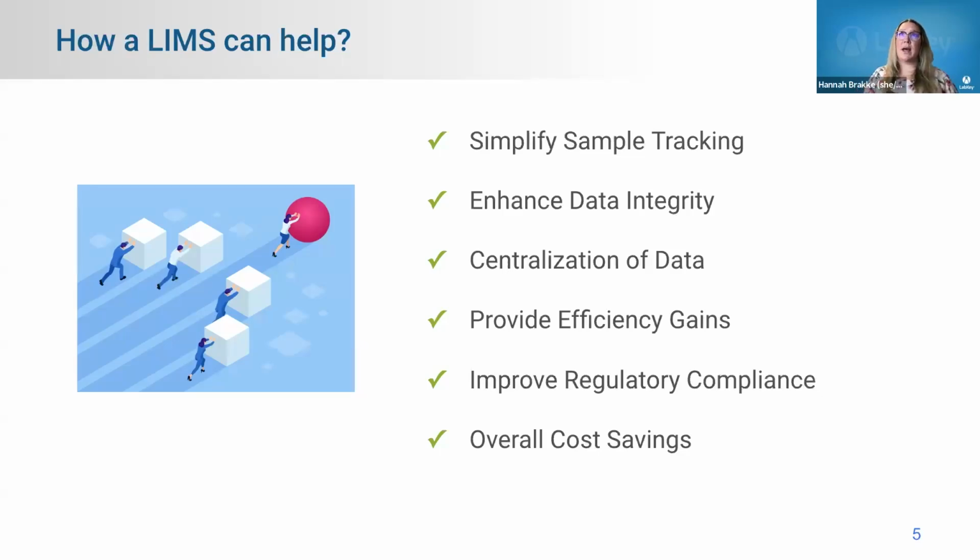Making sure that the data is correct going into the system, or flagging when data is incorrect or out of range of something. So enhancing that data integrity piece. So if I mistype something as I'm entering, maybe I get a notification that it is larger than what we anticipate, and I'm able to do a second check on myself.